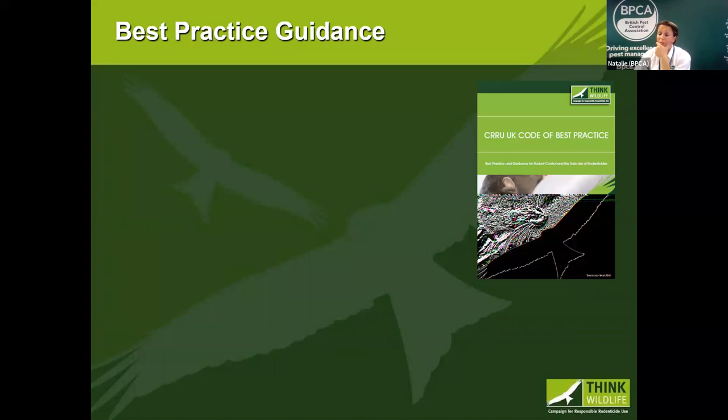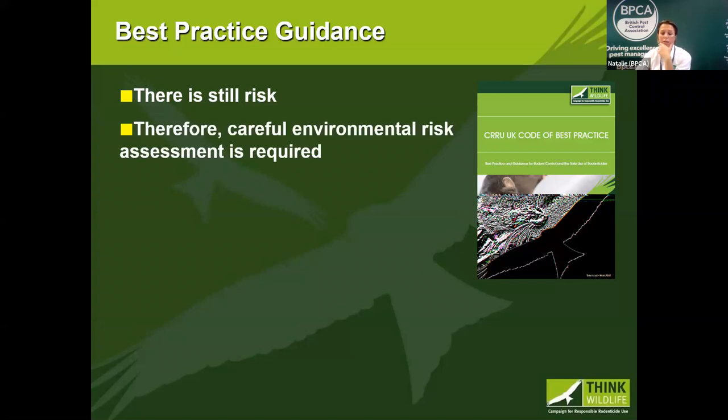Right, okay, so yeah, but however, there still is a risk. We talk about rodent burrow baiting and how great it can be, but there is still a risk and we need to mitigate this risk. So careful environmental risk assessing is essential. With bait ejection, bait becomes available to non-target species as rats are kicking it out. So this needs to be one of our predominant considerations when burrow baiting.